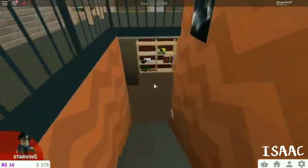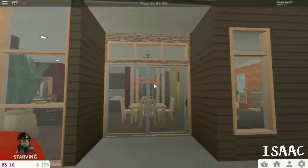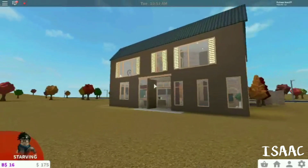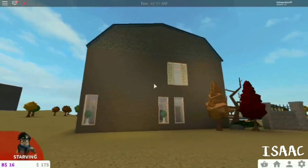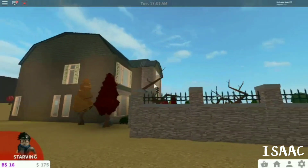I forgot to show one more part of the house, which is down here. Okay, down here is just the patio. I didn't really decorate this, but this is the outside view from the house, and I hope you guys enjoyed this video. Let's just get on with the speed build tour, and this is kind of the side of the house. Remember, this is Halloween colors, it's kind of a traditional house, and not much else to say.